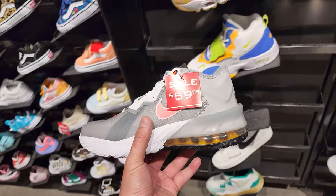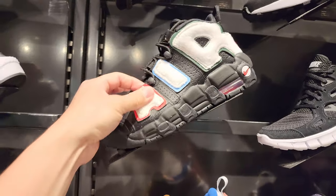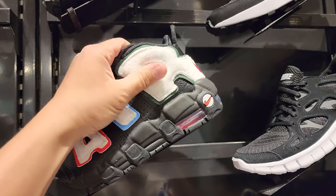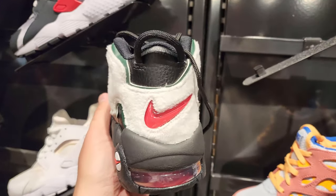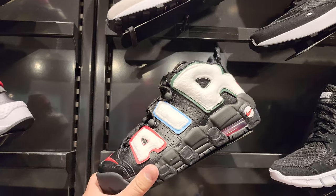I don't like the look of these though. Got a couple things, a Huarache, Air Max 2090, 97s right here on sale. And this, I've never seen this in grade school. Look at this. It's like a rug material. Oh, look at how fluffy that is. That's definitely interesting. Even the back right there, that's hilarious. $140 for those. That's it.